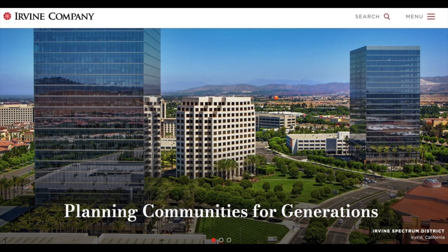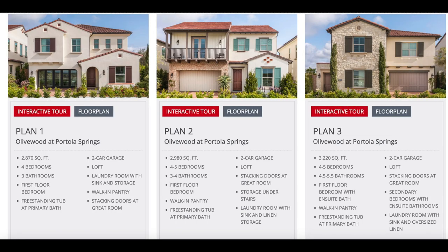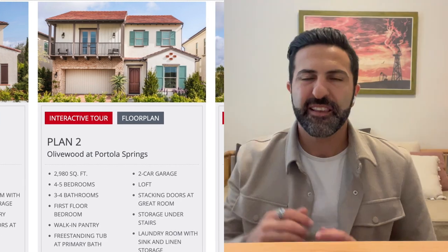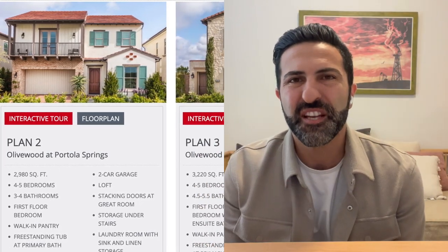The homes will range from the mid 2 millions to the low 4 millions. The homes will range from 2,870 square feet to 3,220 square feet. They will have 4 to 5 bedrooms, 3 to 5.5 bathrooms. Each will have a 2-car garage, be walking distance to award-winning schools, community pools, parks, trails, and more. There are 3 different styles of homes, and today we're going to be going over plan 1 and plan 2 in this new community. So let's have a look.